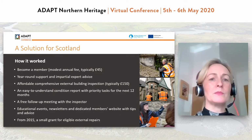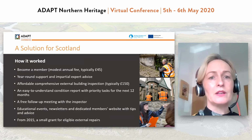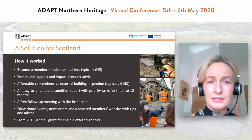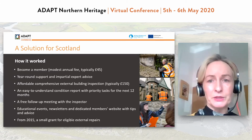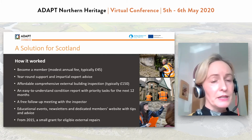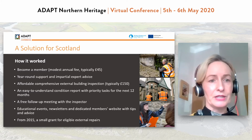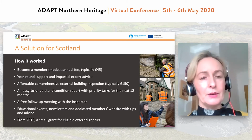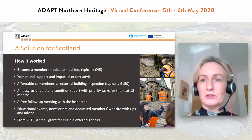So how did it work? So this was a membership-based scheme. It was kind of based on an adapted version of the Monumentenwacht scheme. And by paying your membership fee, you had access to year-round support and impartial expert advice from the building inspectors, and you had access to an affordable, comprehensive external building inspection, usually around about £150 per building. Once your building had been inspected, you'd get an easy-to-understand condition report with priority tasks set out for the next 12 months, and you'd get a free follow-up meeting with an inspector. From 2015, a small grant was also available for eligible external repairs.